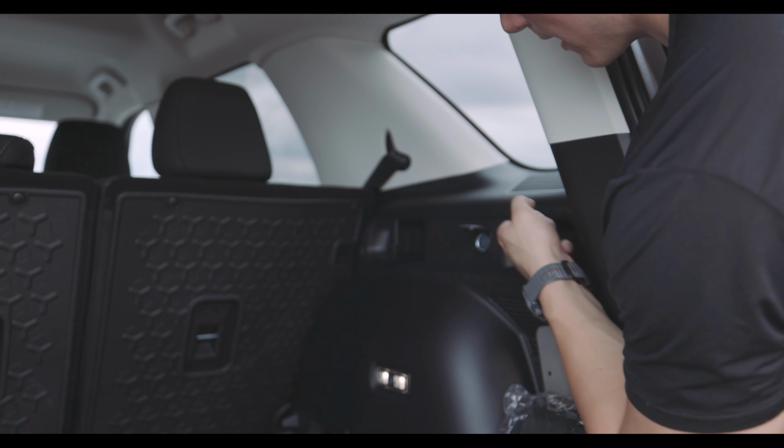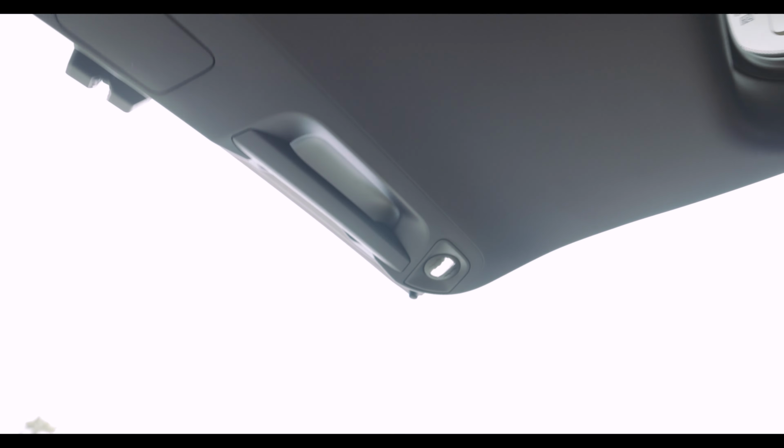You also get a 12-volt back here in case you want to charge your vape. You have your standard trunk light there, and that's it for lighting back here. Besides, over here you have 2 lights. How do you turn these on though? You come over here and you select this little light switch, and boom, you have lights in the back.